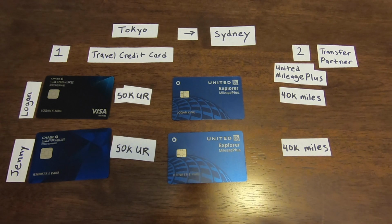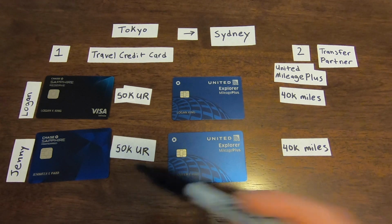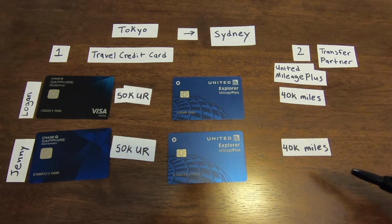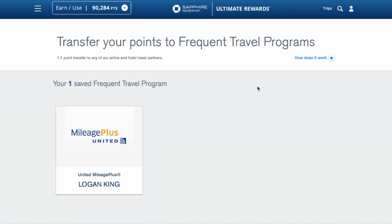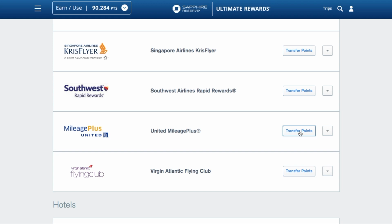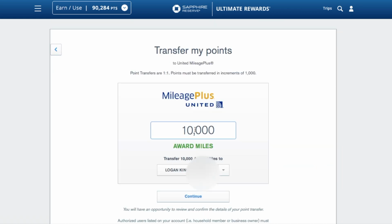With our research done, we're now ready to transfer 10,000 Ultimate Rewards points to our United Mileage Plus account. That way we'll have those 50,000 miles to make our bookings. Just as we did for the first flight, we want to transfer to travel partners. We at least want to move 10,000 of our points to United. So this is in the Chase Sapphire Reserve portal. We'll go down to Mileage Plus, transfer points, and then transfer our 10,000 award miles. And we're done.